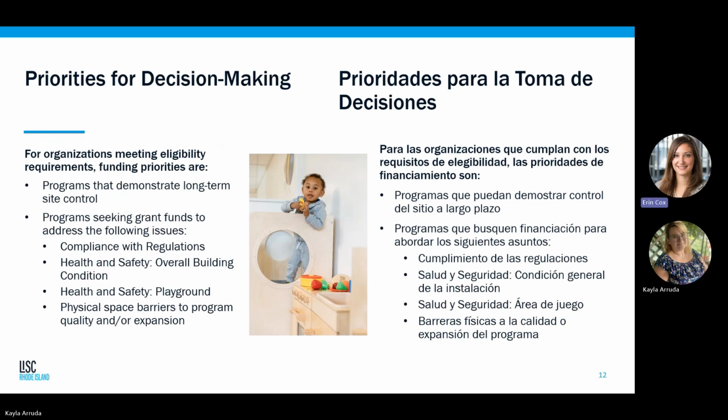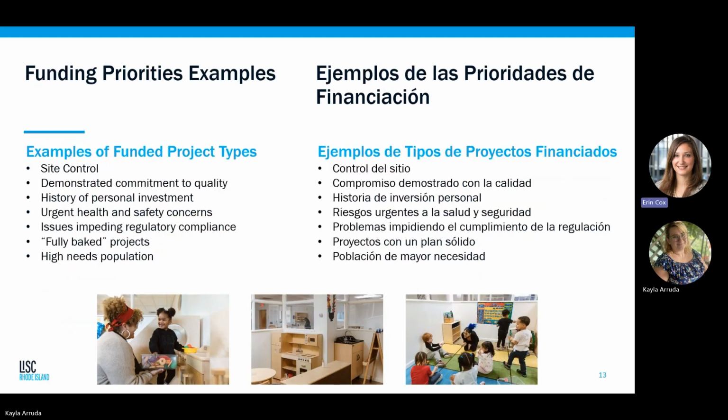Continuing on with additional funding priorities, we're also looking for programs that can demonstrate long-term site control, and programs that are seeking grant funds to address the following issues: compliance with regulations, overall building condition, health and safety improvements, playground health and safety improvements, and improving any of the barriers to program quality or expansion. That completes our overview of funding priorities for the facilities improvement grants.